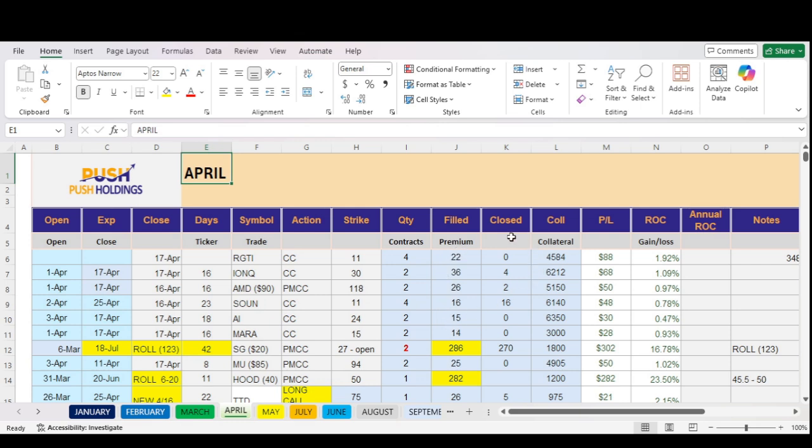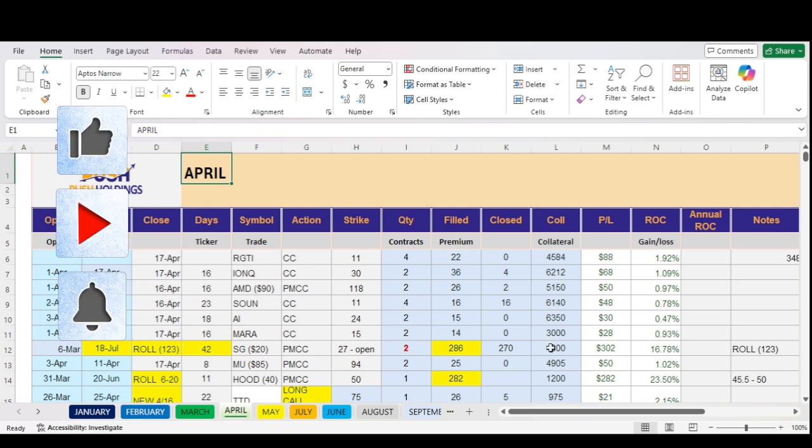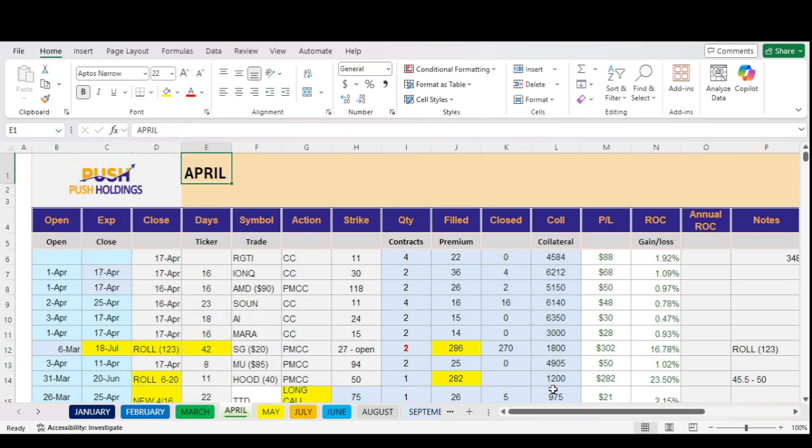The next column is Close. Like I said, most of the time I do close my contracts before the expiration date, so I always have to pay a little bit more money back in order to close the options. The next column, COL, represents the collateral. In order to do options, you need to leave collateral. The collateral is either going to be in the form of cash or in the form of stocks and shares.